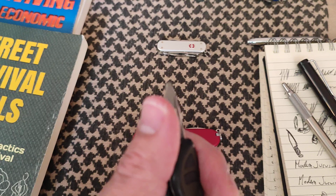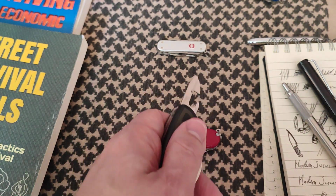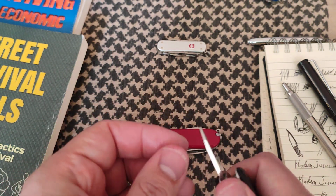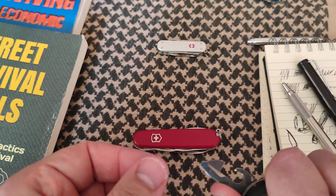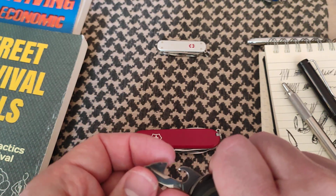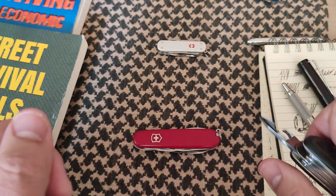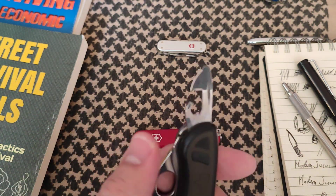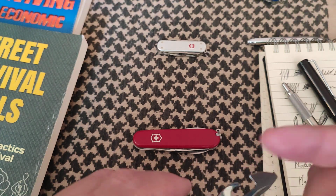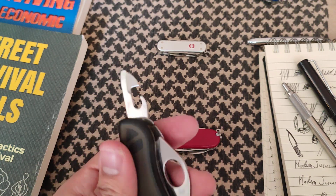One of the things you can use this for also is for any scratchy, pokey, cutty tasks in which you don't need a proper blade. Maybe opening packages, opening some of these blister packaging. If you hook that part there, you can get a decent cut going, and it has been used by myself successfully in a number of these things. So the sharper can opener aspect can be applied to other uses.